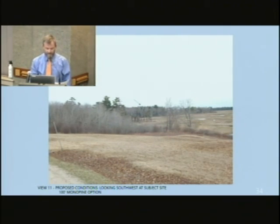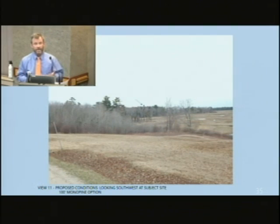So I think I just did the pine tree and the stick here. There's the pine tree at the A location, and there's the pine tree in the B location. And there's the stick in the A location, and there's the stick in the B location. So this is a good example of one spot where when you move it from point A right there to point B, the visual impacts actually go up regardless of the design.